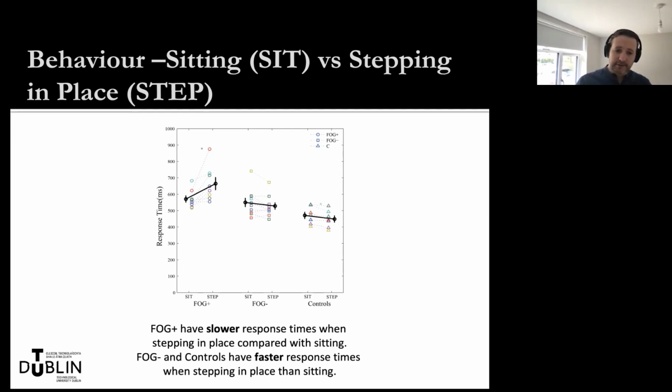What we see here is for the group on the far left, which is the freezing group, as soon as they have to step in place, every single person got slower. Every single person, their reaction time, their response time was slower. While in the non-freezing group, still Parkinson's, they actually got faster when stepping in place. And with the younger group, they all got faster. Now, it's not substantial, but it is significant. In the young group, it's significant, and to get the ire of statisticians, it's marginally significant in the non-freezing group.